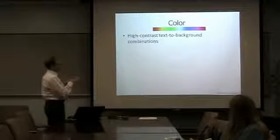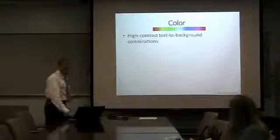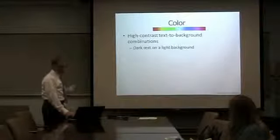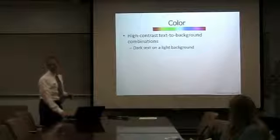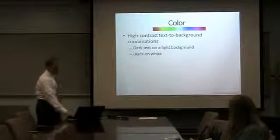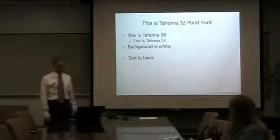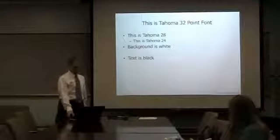Color is really great in limited use, but the bottom line is they're recommending high contrast combinations. Again, if you were 200 feet away from this, could you still see it? And I think black and white is pretty good, obviously. Something dark on something light is the best. You don't want to get into really big contrast, which I'll show you in a second. Black and white is the best. There's a classic example of black on white, and this is modeled after the paper.